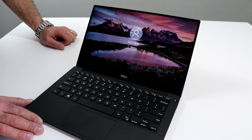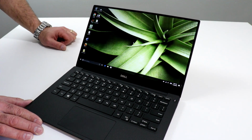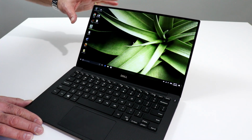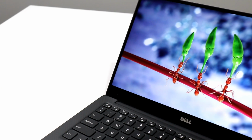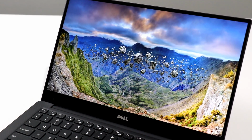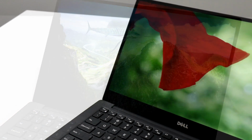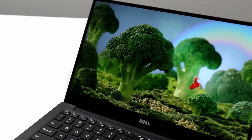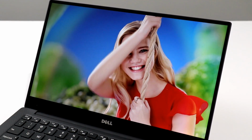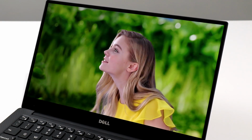As you can see, it boots to the desktop real snappy here, where we are greeted by that gorgeous Infinity Edge display strapped with Corning Gorilla Glass NBT. Beautiful display. Super thin bezel, 400 nits of brightness, really great contrast and pop here, and just can't say enough about it. One of the best notebook displays in the business by far, and certainly put Dell's XPS line on the map with its innovation and just the whole design. Really trims things down. Nice, beautiful display as configured and presented here to you.